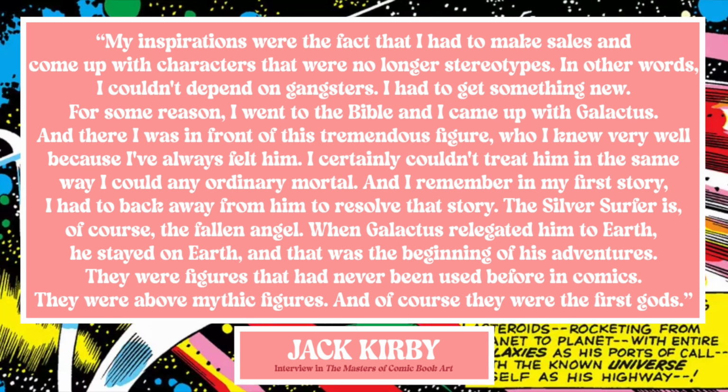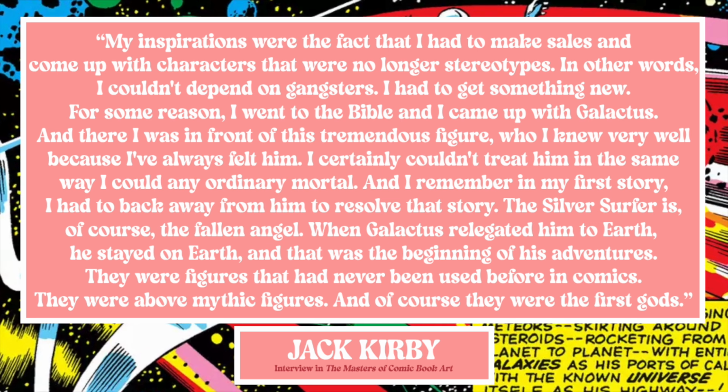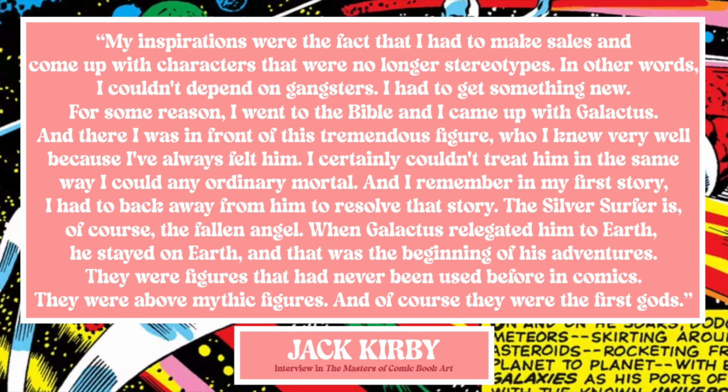The Silver Surfer is, of course, the fallen angel. When Galactus relegated him to Earth, he stayed on Earth, and that was the beginning of his adventures. They were figures that had never been used before in comics. They were above mythic figures, and of course, they were the first gods."